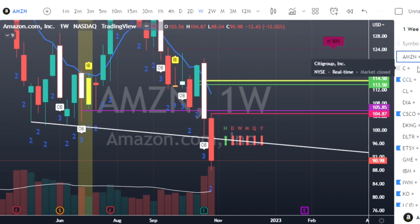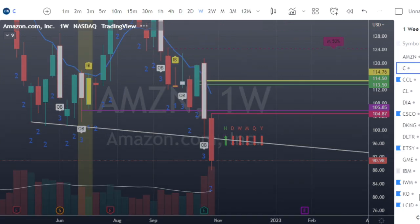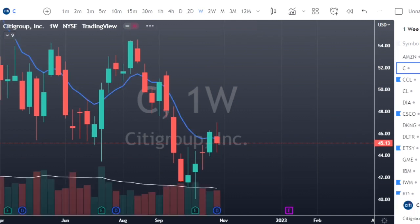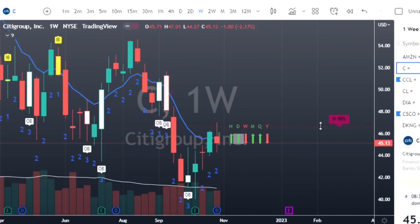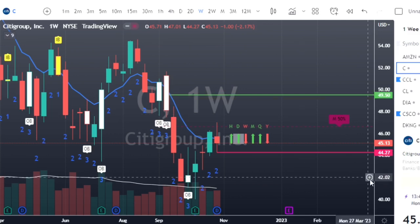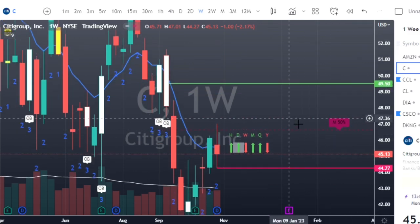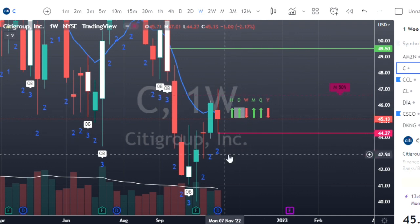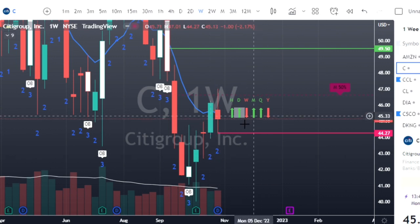So next up, we'll go to Citigroup. That's ticker symbol C. And Citigroup has a 2-up that finished red. So we've got puts marked out here because a 2 candle, as you can see here, part of the Griswold Strat indicator. It's all the indicators wrapped into one. It includes this time frame continuity as well.